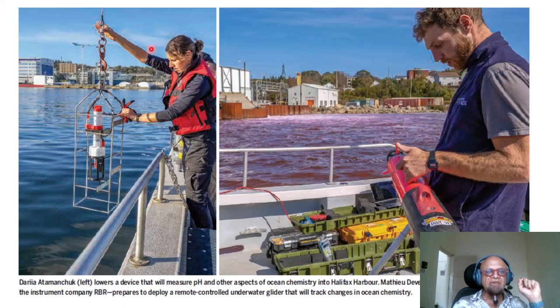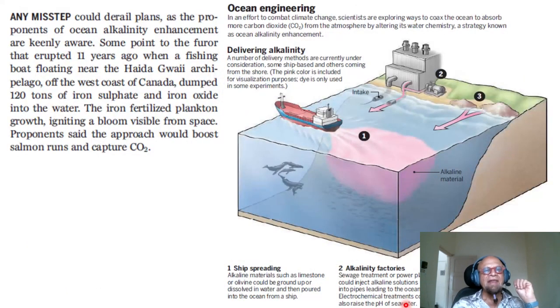Here is Daria Atamanchuk lowering a device that will measure pH and other aspects of ocean chemistry into Halifax Harbor. Matthew Dever, an oceanographer with the instrument company RBR, prepares to deploy a remote-controlled underwater glider that will track changes in ocean chemistry. All good, well-intentioned people. Any missteps could derail plans, as the proponents of ocean alkalinity enhancement are keenly aware.